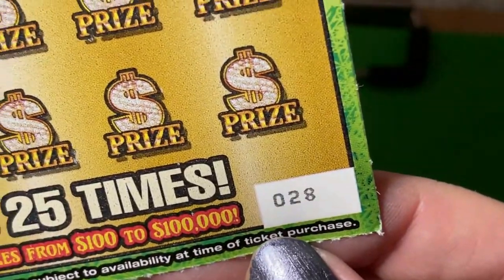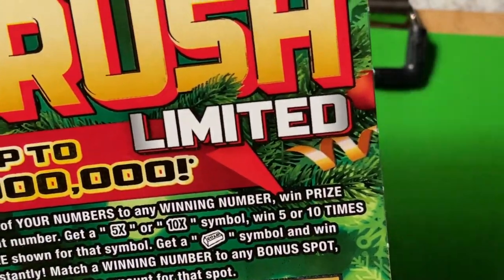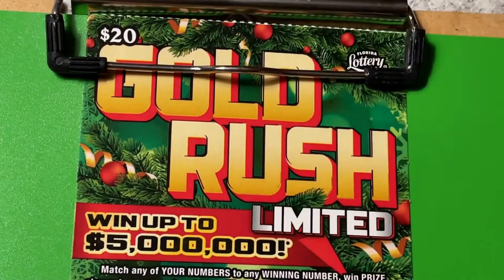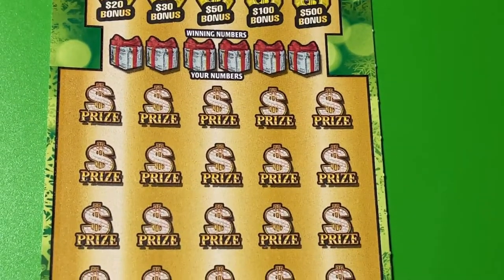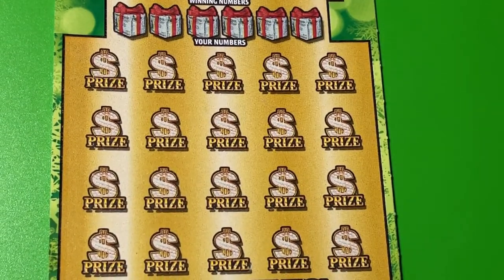I have ticket number 28. I bought this at a Winn-Dixie out of the machine. Let's hope it's a lucky ticket. I need a ticket to redeem me today. Bring me back more money like that gold bar that I haven't found yet. I would love to find it.